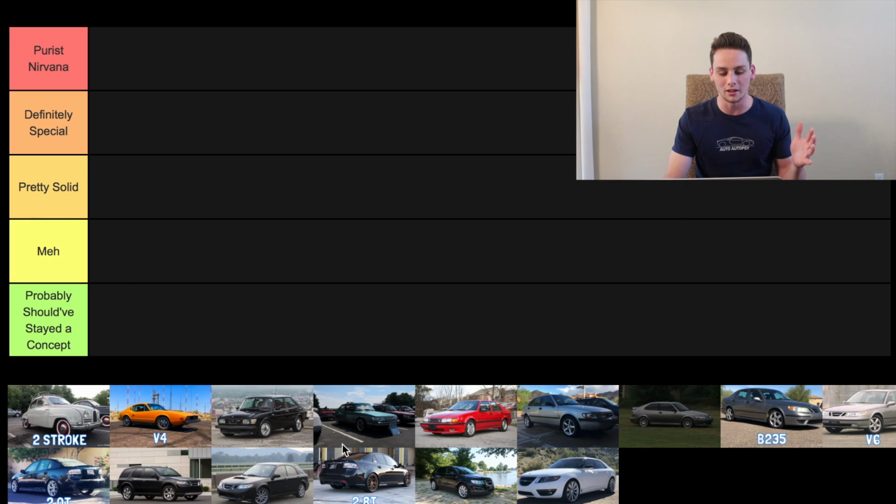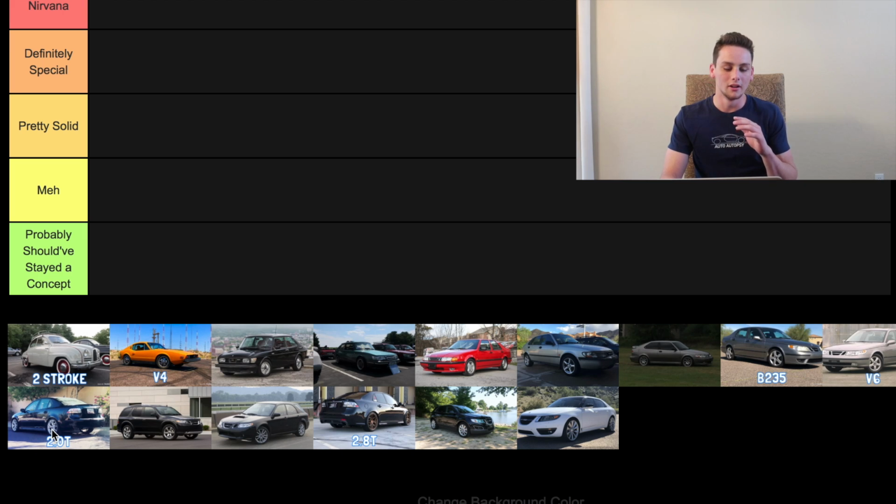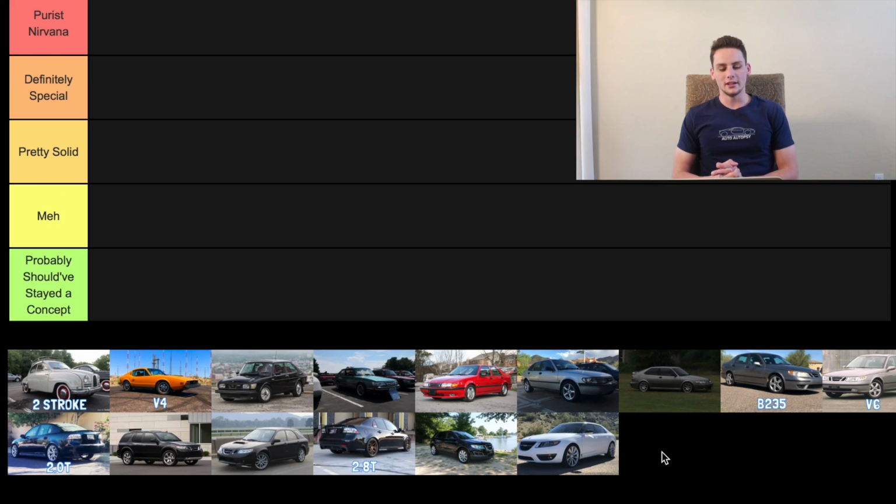Then you have, of course, the 99, 900, Classic 900, 9000, NG 900, and Old Generation 93, Viggen 95, Old Generation 95 with the B235 motor, Old Generation 95 with the V6 motor, New Generation 93 with the 2.0 turbo, 97X, 92X, 2.8 turbo New Generation 9.3, 9.4X, and then New Generation 9.5. So the way that I went ahead and did this was pretty much just put them from oldest to newest, so that's how I'm going to go through them here.